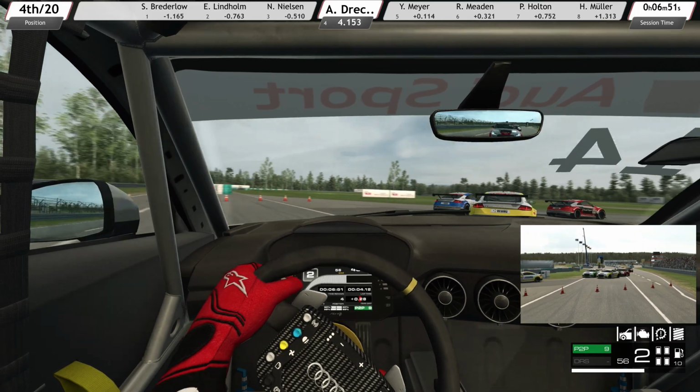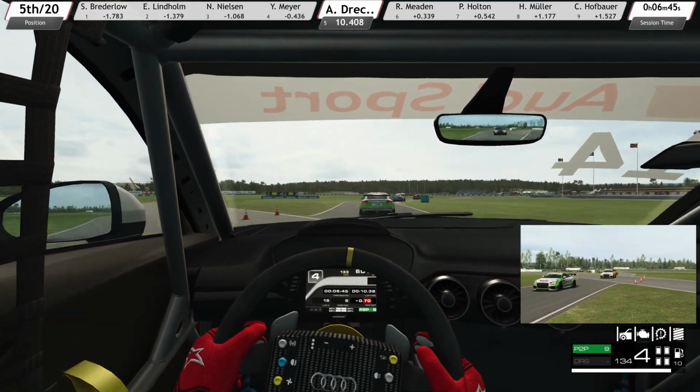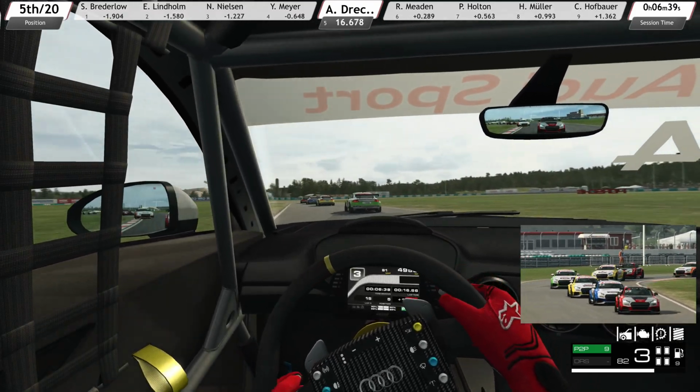Car right. Clear. And that includes letting someone through if they dive bomb you. I actually didn't see him. They came out of nowhere and did an excellent job. Can I get him back? The car ahead is Meyer.